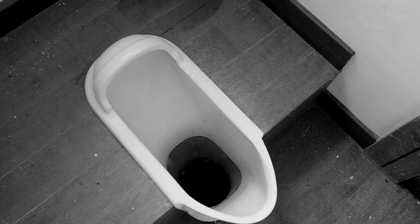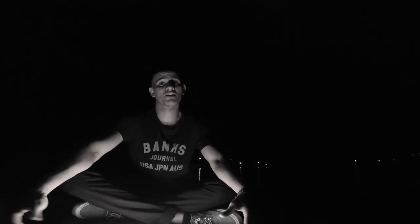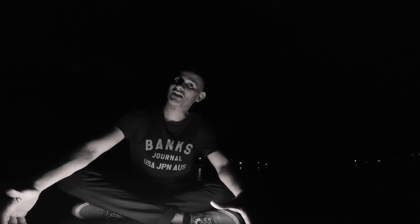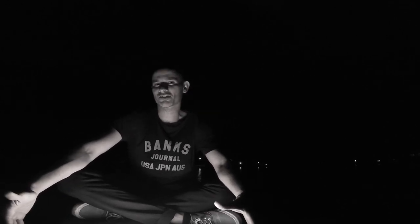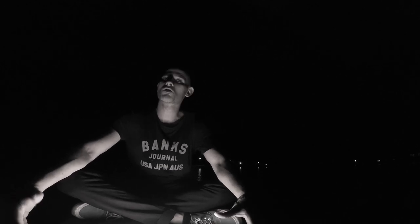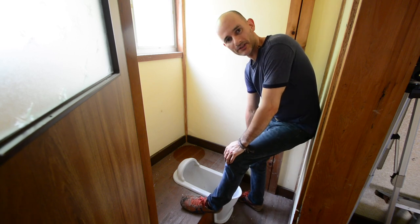Well, apparently many people in this town actually still use this style of toilet. Anyways, let's take a look at what's involved in converting such a vile, evil place into something a little bit more comfortable and pleasant. Here we are, we're in the bathroom. It's a little bit of a cramped space.